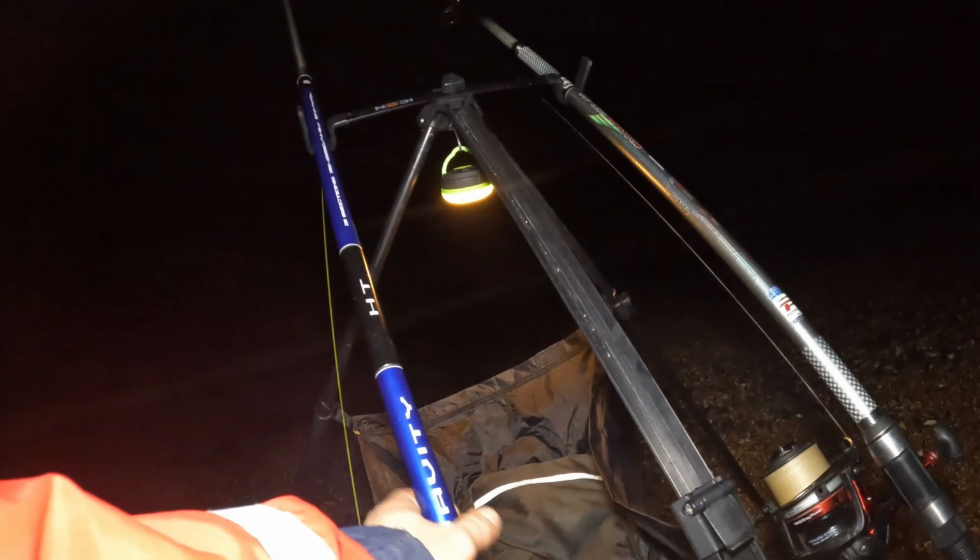Oh, there's a bite on the other one. There's a bite on the other one though. What's on there? Come on. Get it up out of the snag. Think I've got it. Well, I've got it up out of the snag. I'm just keeping my eye on the other one just in case that goes. Oh no, I've lost it. Have I lost it? I think I might have lost it. Yeah, it's gone slack. I've lost it.